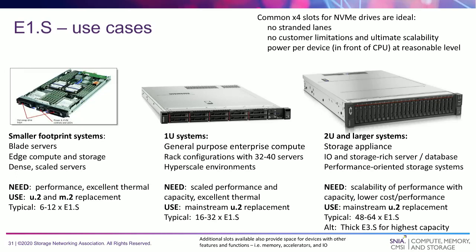Then 2U on larger systems, if you really want the highest performance, also if you're doing dual port, if you have a by-4, you can do 2x2. Or if you're doing a by-8, you could do 2x4. I'm sorry, 2x4, or 4x2. So basically 2x4s. So dual ported is supported in the EDSFF connector and all the form factors.